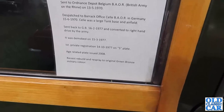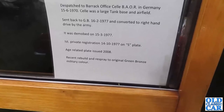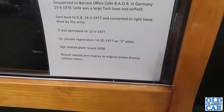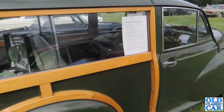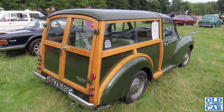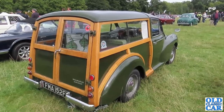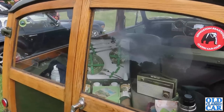Originally registered on an S-plate in 77. And it got an age-related plate in 2008. Recent rebuild and respray to original green bronze military colour. What a great little car that is. I seem to remember there's one of these on display in the RAF Museum at Cosford. They've got an Army spec Morris Minor Traveller in there.